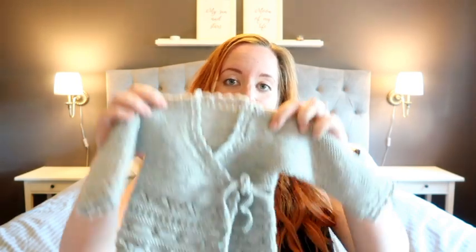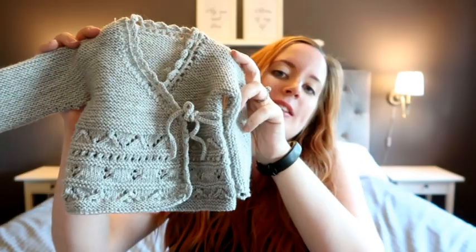Now for the last garment. This is also something that I knit myself. This is a little cardigan. It's made in the same yarn that the blanket is.